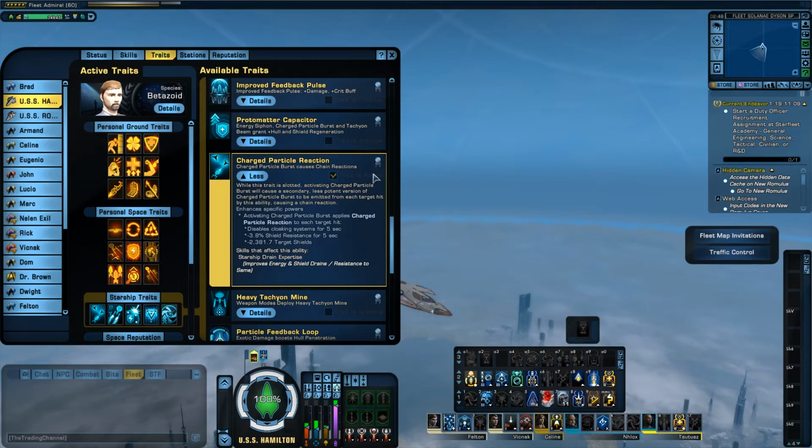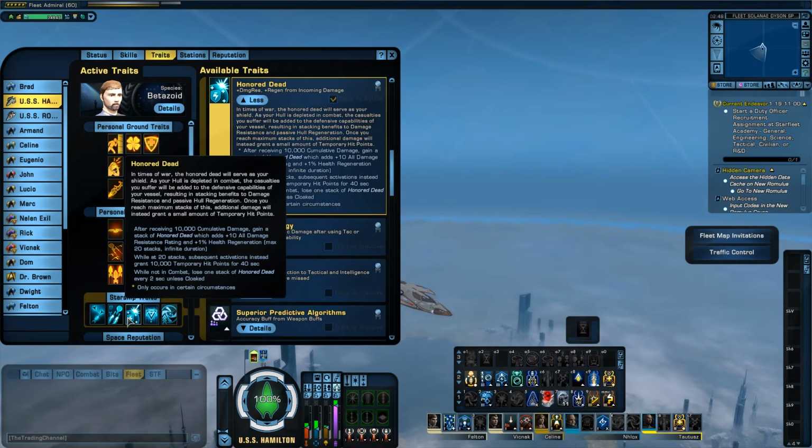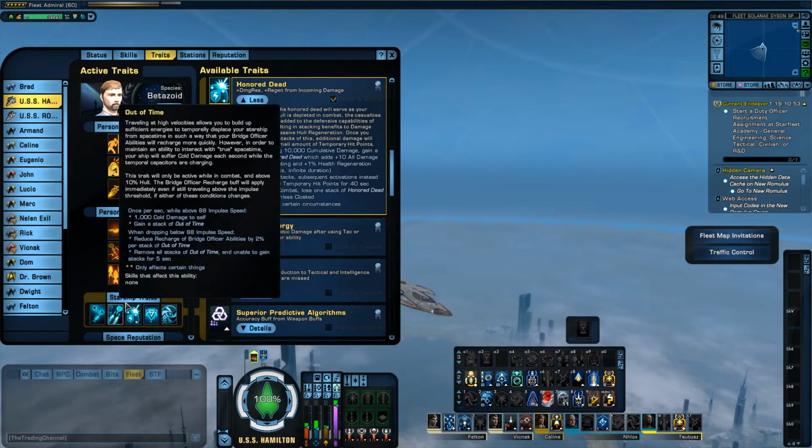Charged Particle Reaction makes our Charged Particle Burst bounce between targets when we hit them and basically gives us more shield drain. Out of Time was here for testing, but here's the trait again if you want to have a look. Feel free to pause at any time if this is going too fast.